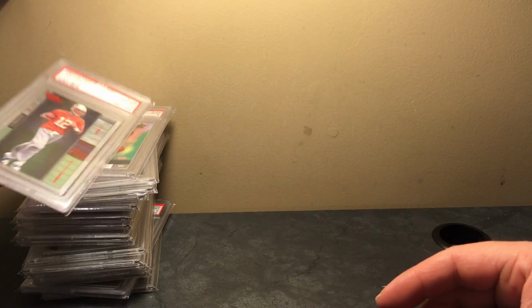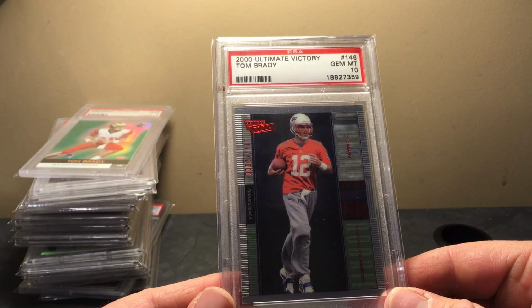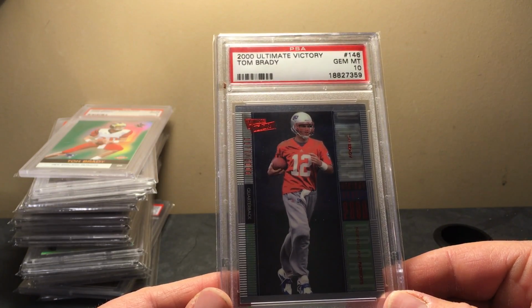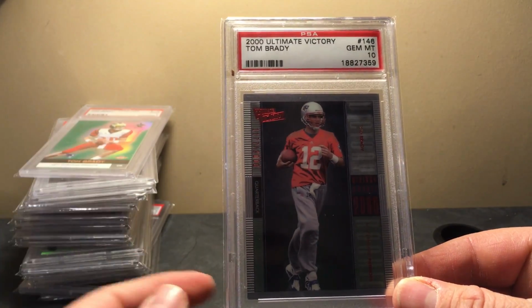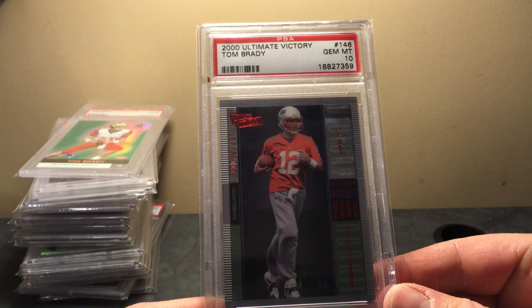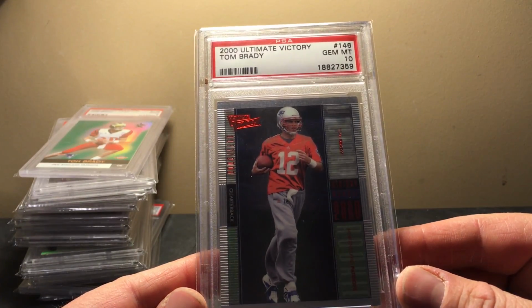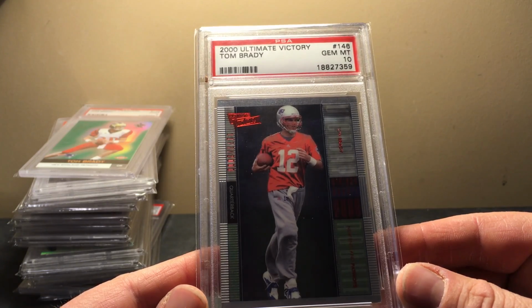Up next we got the Ultimate Victory. Beautiful card. It's got the same photo. It's kind of like how Topps and Topps Chrome have two different photos, or the same photos, but one card is like Chrome. So there is a Victory set with Brady, and then this is the Ultimate Victory. This one's out of 2000. You could find these in hobby boxes back in the day. I think you got like 2 or 3 rookies per box, and there was probably 60 rookies, so the odds of pulling a Brady were tough.